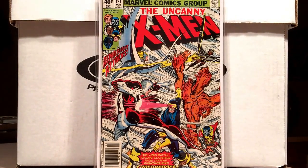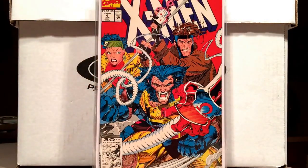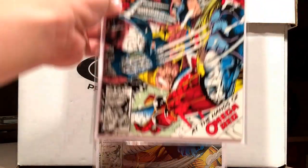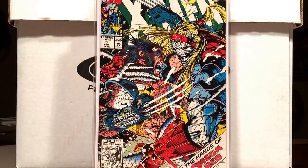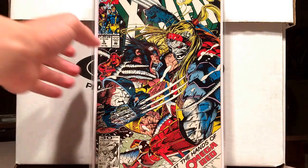And here's a few books that I got from online. So here, as you can see, this is my double of X-Men number 4, and I actually got this before the other one. And this is the higher grade one, but first appearance of Omega Red. Here's a second appearance and first cover appearance. And I absolutely love that cover. One of my favorite covers in all of comics. I just absolutely love that one.